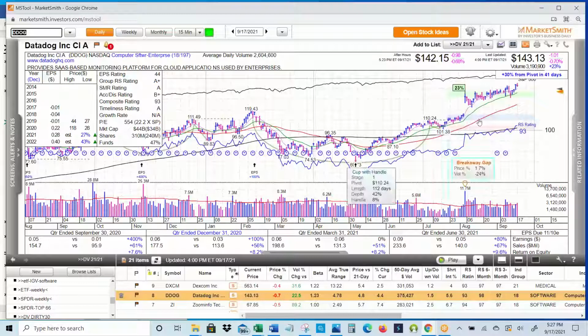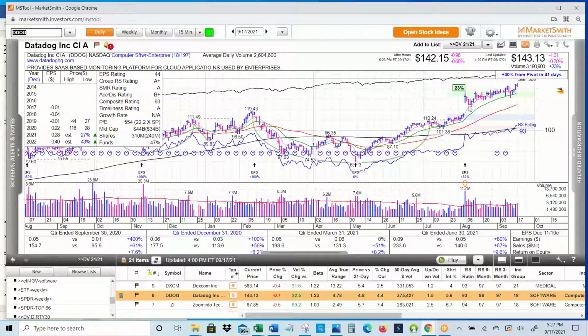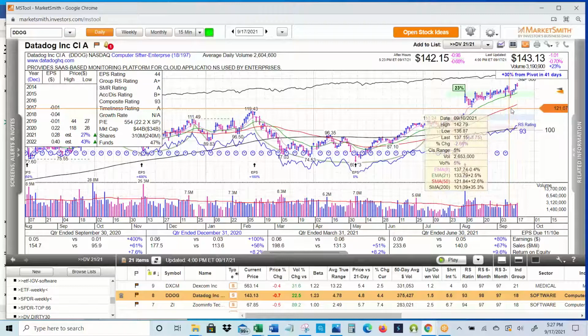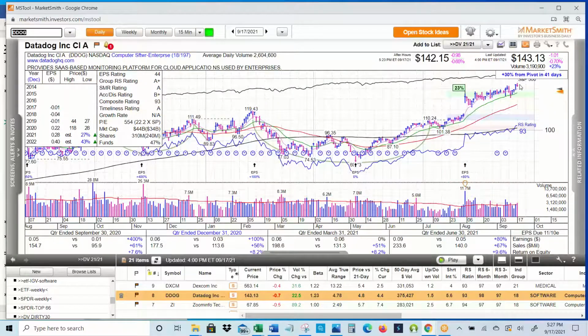Datadog, gap up. This has been choppy, but a big gap up on big volume. Then that's what we look for. Pull back, bounce off the 8, higher highs and higher lows. Undercut this week. We got stopped out of some of this when it undercut the 21. So we still have a half position in it, and then boom, to new highs along with the relative strength line.